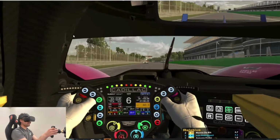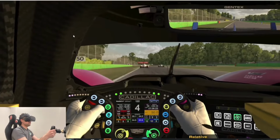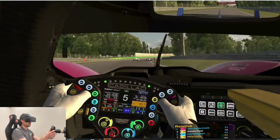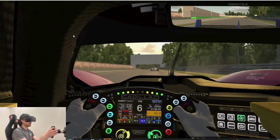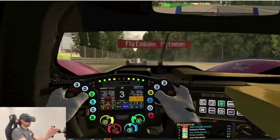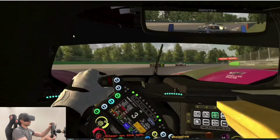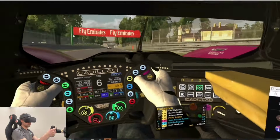His exit is compromised. He has to cut the chicane to avoid making contact with the GTP up front. I just got too hard on power with the rear wheel up on that curb right there. Lost the rear a bit. We're gonna get screwed through this LMP2 traffic here. Oh, we got a board hopping GTP. Big slide on the exit, let's go. Man, this race really fell away from us.